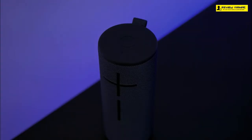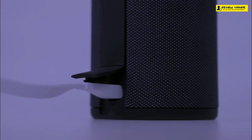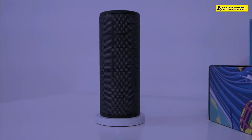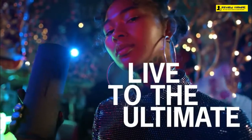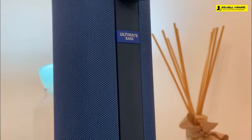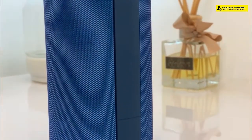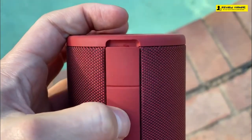To charge the UE Boom 3, you can either connect it to a power source via the included micro USB, or use Ultimate Ears' own charging dock, which gives you a couple of different options depending on whether you're on the go or listening at home. As for battery life, the Boom 3 clocks up to 15 to 20 hours, but it's safe to say the louder you play your music, the shorter your battery life will be. Still, the speaker's battery life is generally good.